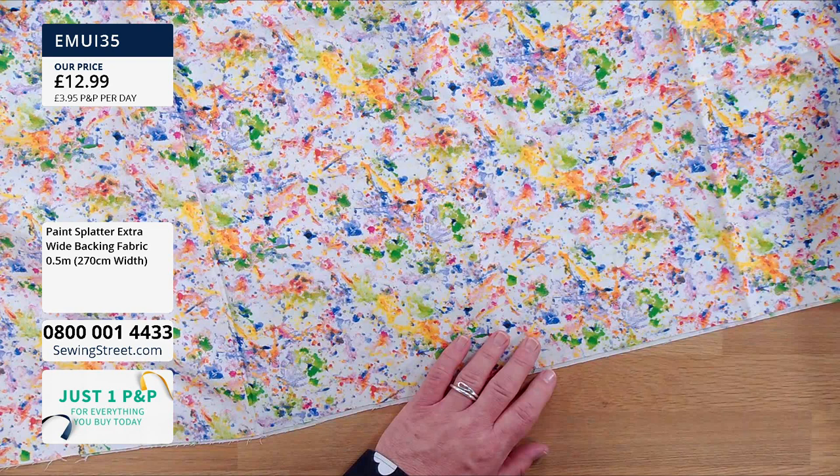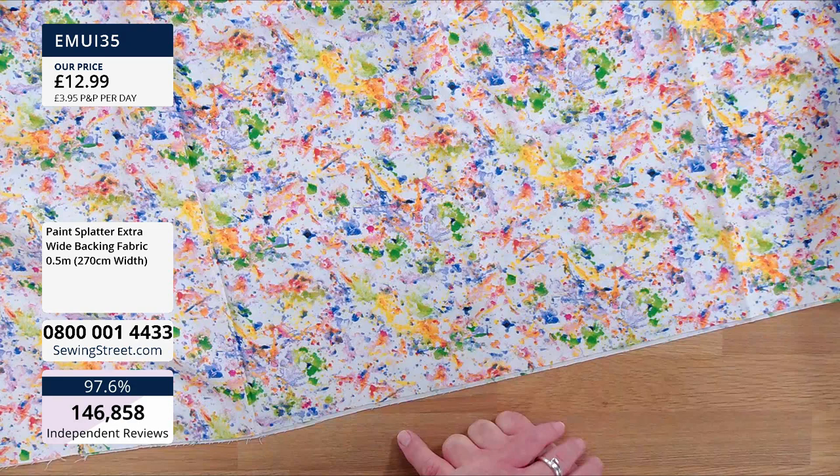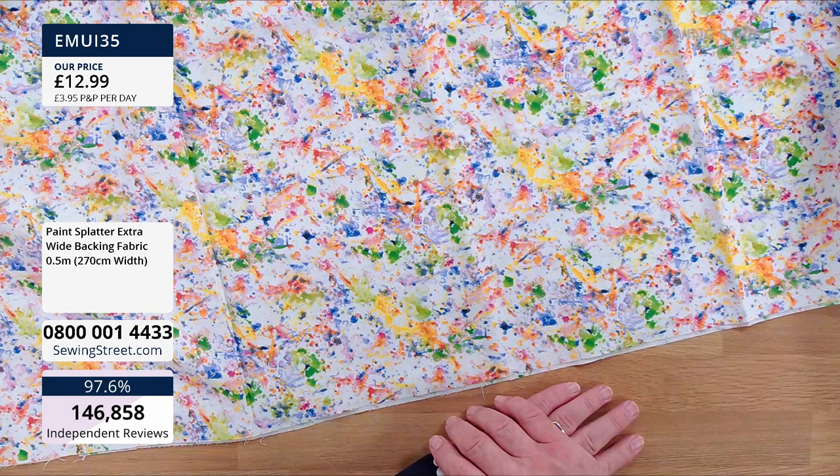Lovely as a blind. It's 108 inches wide, it's 100% cotton. You can make frocks out of it, a shirt out of it would be quite nice as well, wouldn't it? Cushions, yeah, cushions would be nice.